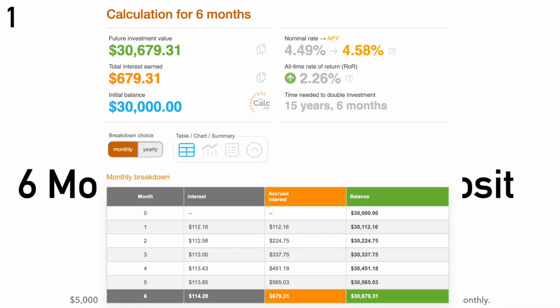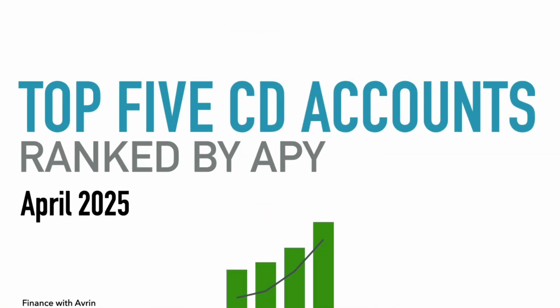Calculation example for this one, if you had $30,000 in the Sun Canyon Bank 6-month CD at 4.58% APY with the interest compounding monthly, after 6 months, you would earn about $679.31 worth of interest. And that's it for the video.